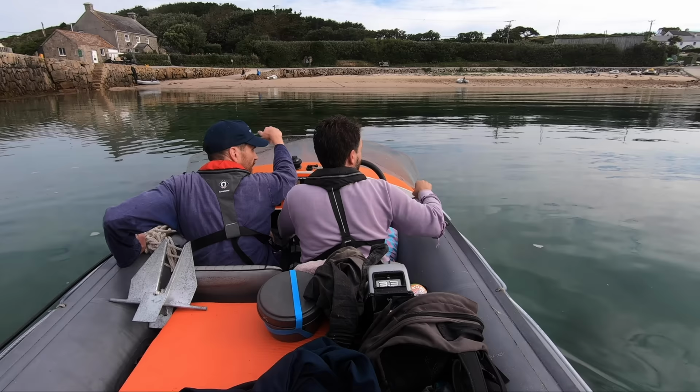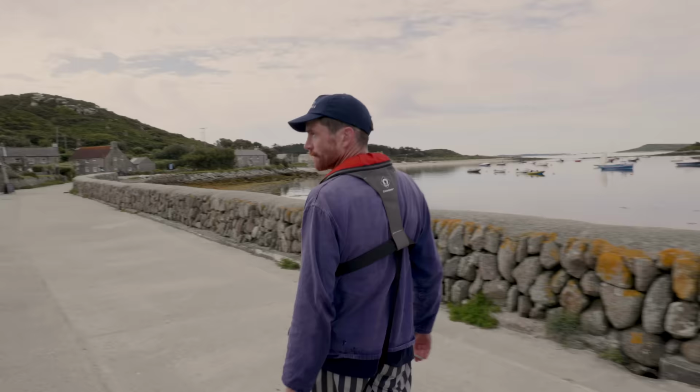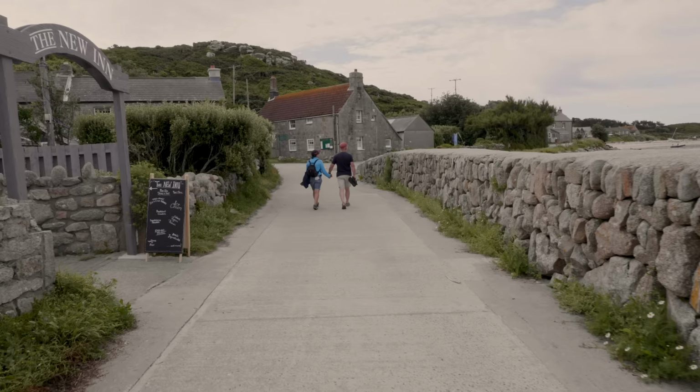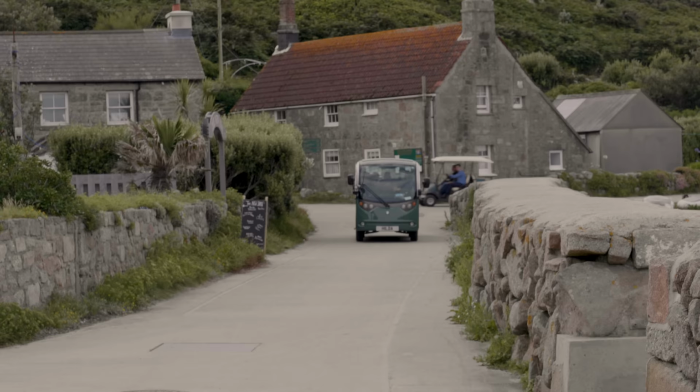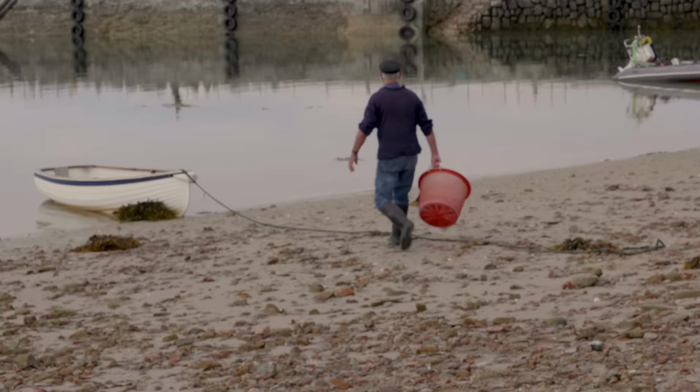Island's Tresco, which is one of the bigger inhabited islands, but this is New Grimsby Harbour. All of the names sound like quite big places, but actually when you get there you realise this is just a very small collection of houses and buildings, but it's very nice. I'm not complaining. What a little tropical paradise. Looks like a little model village like Postman Pat.